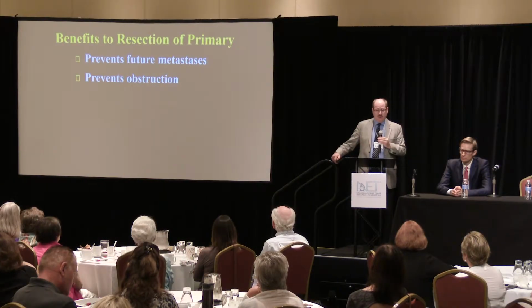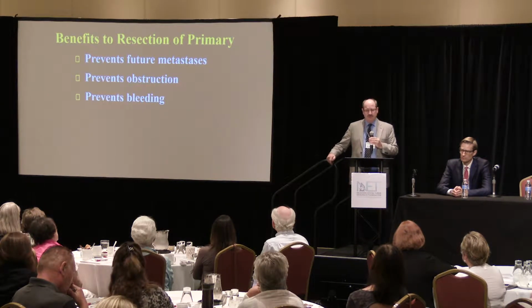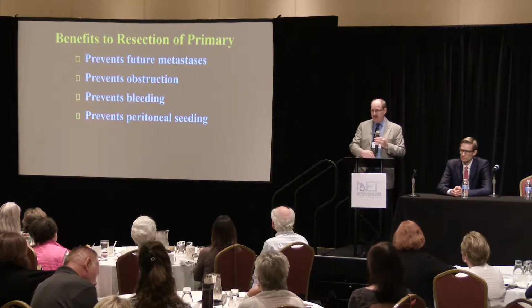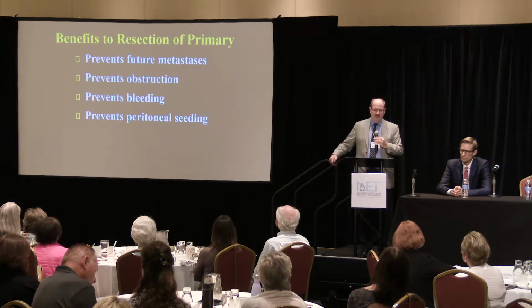So the benefits of taking out a primary small bowel neuroendocrine tumor, there are many, and this includes patients who have advanced disease to the liver even. It can prevent future metastases to the liver. It can prevent obstruction. So you saw that case, that person has a bowel obstruction, they're going to have a problem, not going to be able to eat after a while. It prevents bleeding. Not everybody has bleeding with these tumors, but if you do, this can be very helpful. Sometimes the tumor will grow through the wall of the intestine and spit off small cells that will implant in the abdominal cavity. Those are called peritoneal metastases, and that can cause a lot of problems down the road.